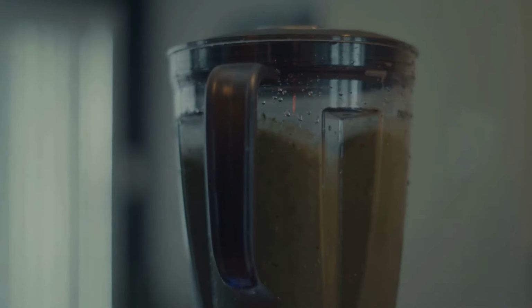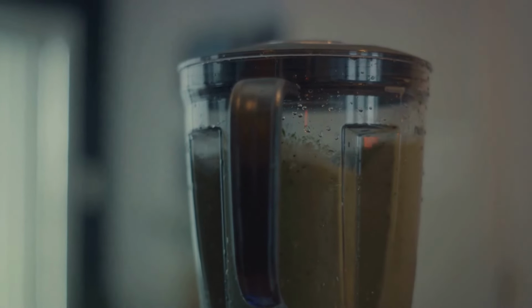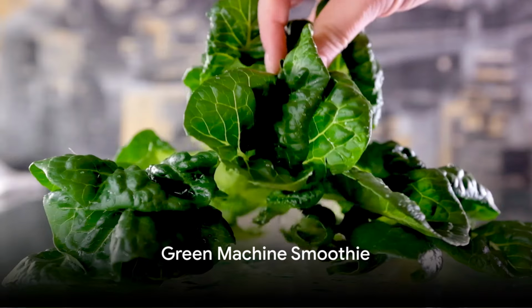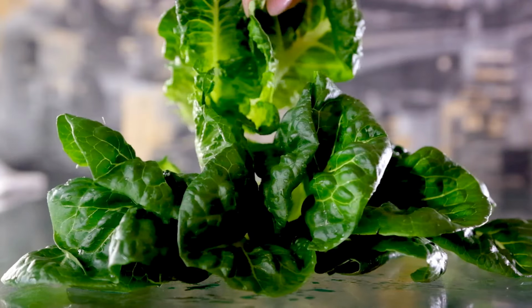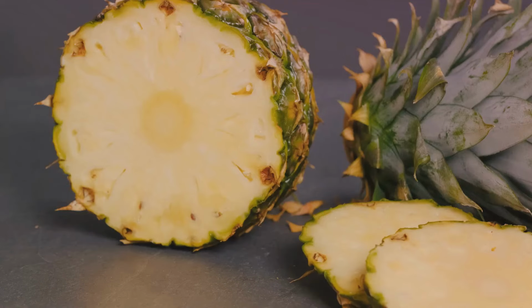One of the most effective ways to boost your immune system is through your diet, and smoothies are a delicious and convenient way to do that. Our first immune-boosting smoothie is the Green Machine, packed with vitamins A and C. This vibrant blend begins with our first ingredient, a generous handful of spinach.